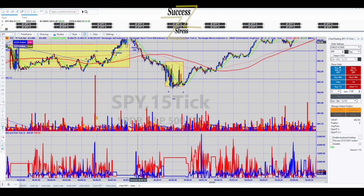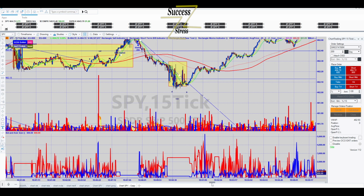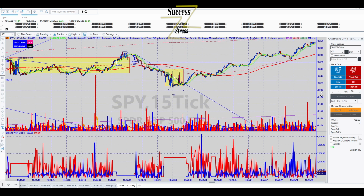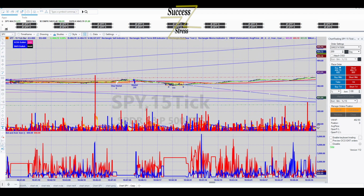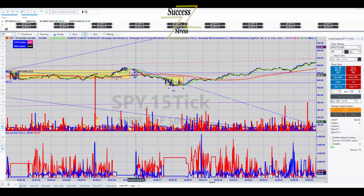Yep, same thing here, right? We have the descending trend line. Okay, we had the wackiness going on here. We talked about that yesterday. I saw it here again today, and I think I was in a trade and I decided to stay in it for that reason. I don't know what happened to this trade here.